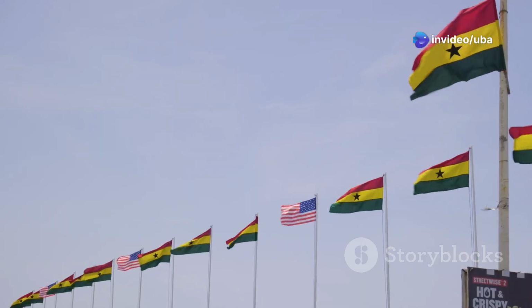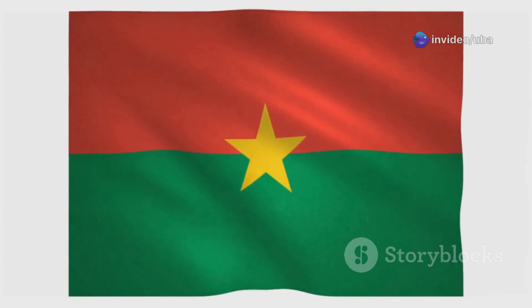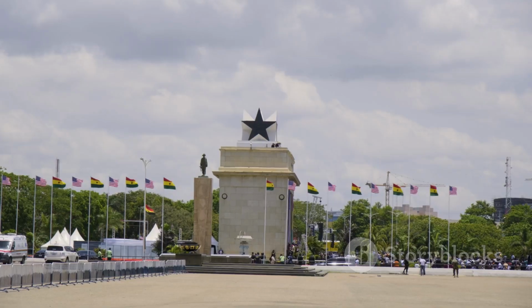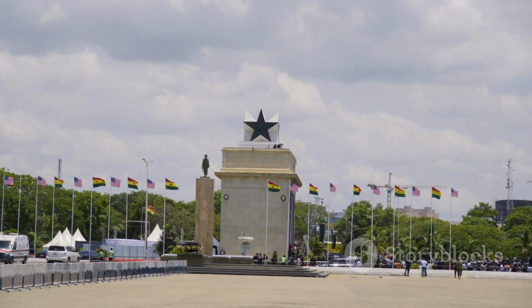So, let's break down the symbolism. The red stripe at the top represents the blood of those who fought and died for the country's independence, a powerful and somber reminder of the sacrifices made.